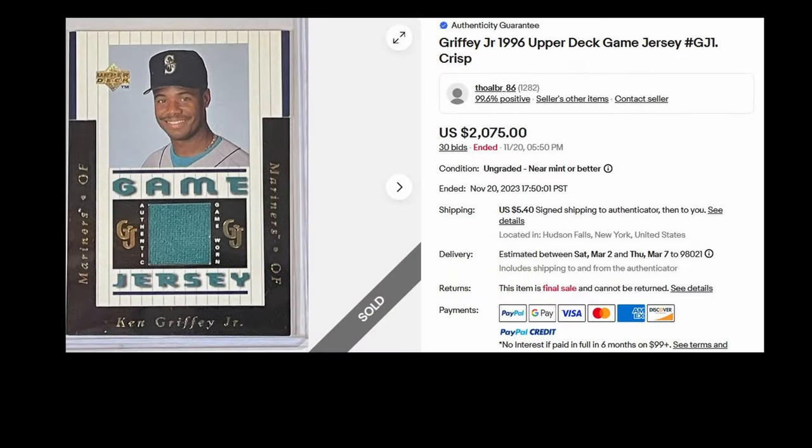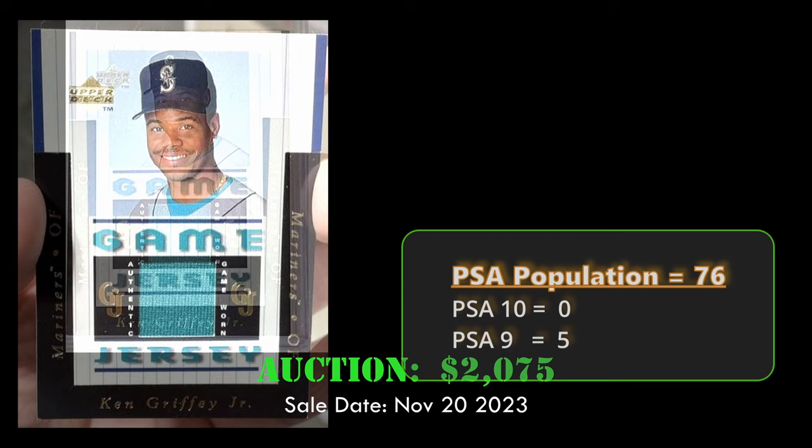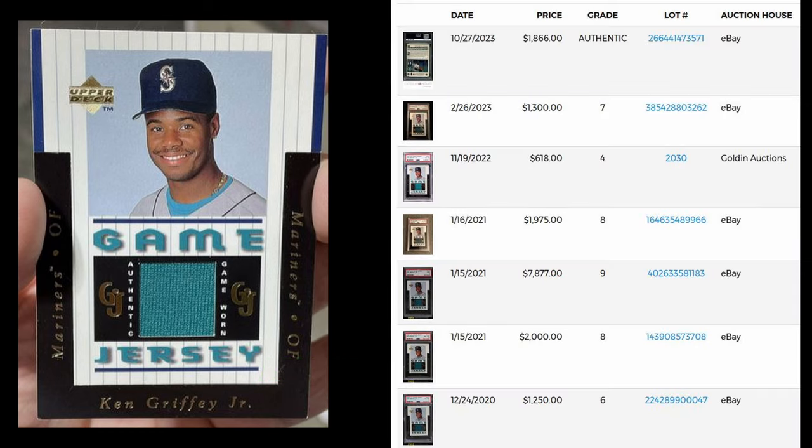Coming in at number 2, we have a 1996 Upper Deck Game Jersey Ken Griffey Jr. patch card. This card sold via auction on eBay for $2,075. Overall, this card has a PSA population of 76 with 0 PSA 10s and 5 PSA 9s.